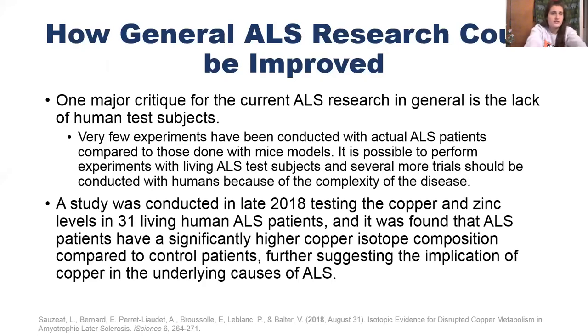I did try to find a study conducted with human test subjects related to the copper and zinc imbalance that I have been researching. And I did find a study in 2018 with 31 living ALS patients. And it was found that they did have a significantly higher copper isotope composition in cerebrospinal fluid. Zinc wasn't found to be hugely imbalanced, but just further suggests that copper plays a role. So I think it's really important to perform more trials like this, more trials with human test subjects, because there's plenty that are willing.